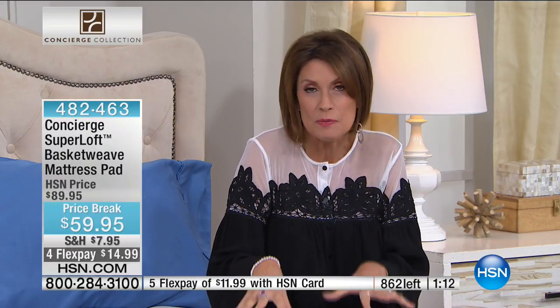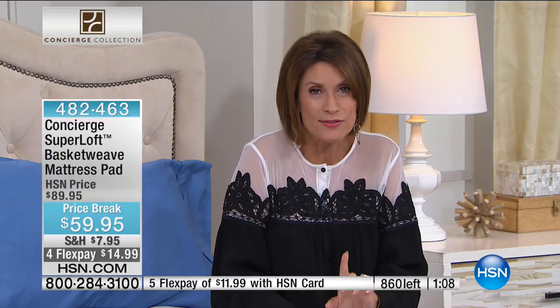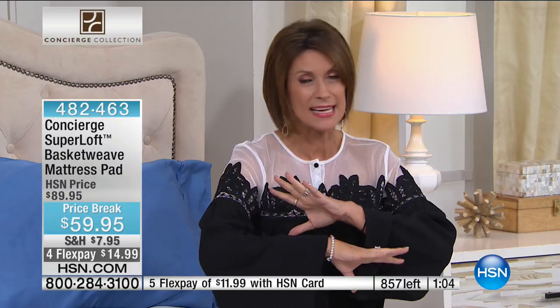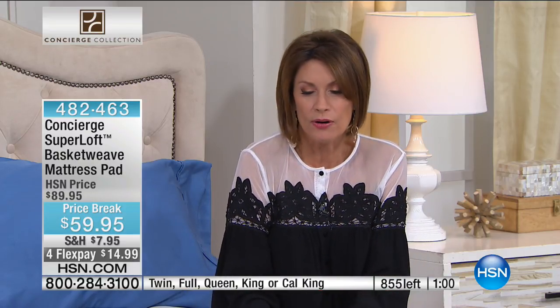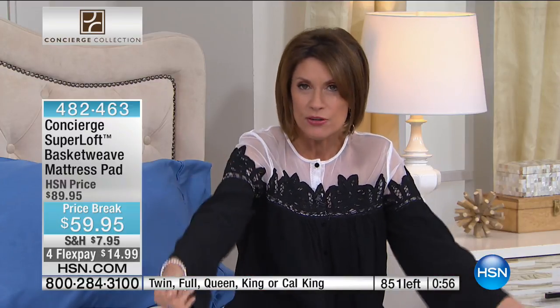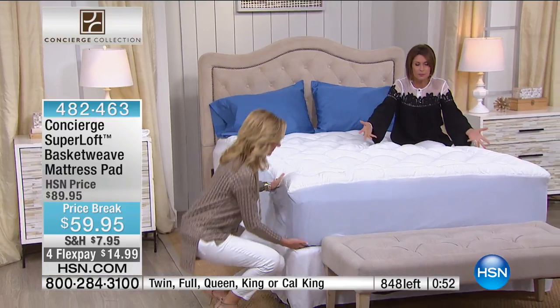And I think once you experience this one, you're gonna go, oh, I get it now. It's not just another Super Loft. It's the Basket Weave Super Loft. This thing is luscious. It feels incredible. You are going to notice a difference immediately, especially with the deep pockets. That's going to work in terms of covering your box spring.